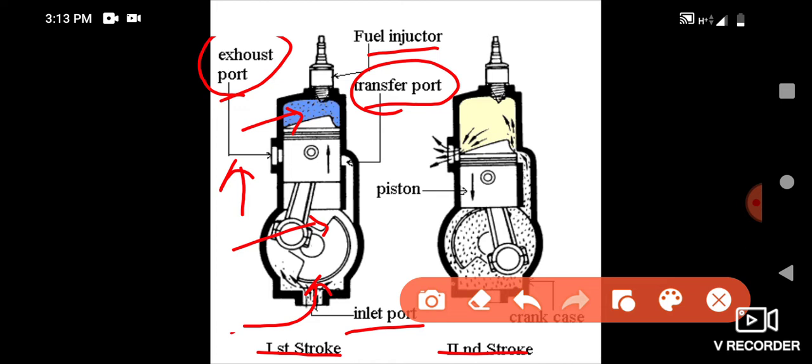After this stroke, the air which is present in the cylinder cavity or clearance volume is at high pressure and high temperature. When the fuel injector injects the diesel fuel in spray form, an explosion occurs because the gas has high pressure and high temperature, which burns the diesel spray, and the piston moves in the downward direction.